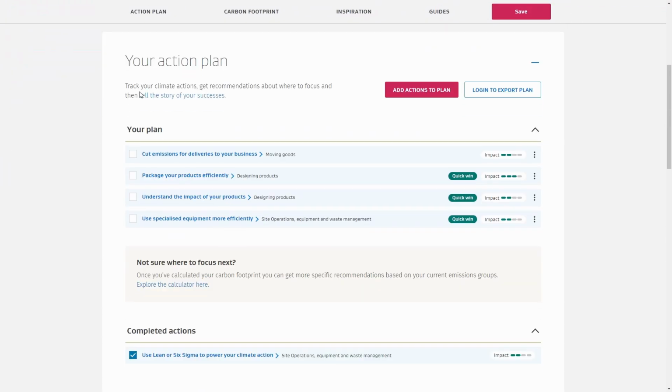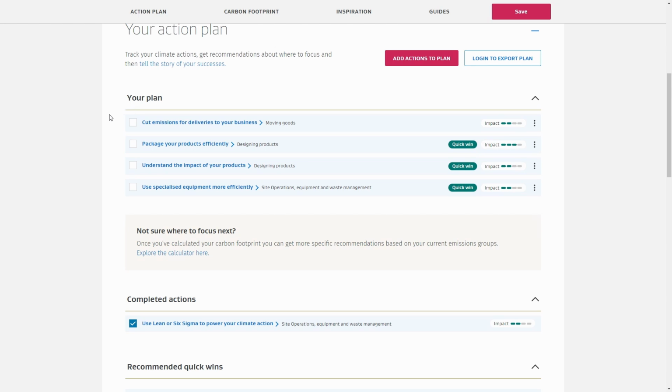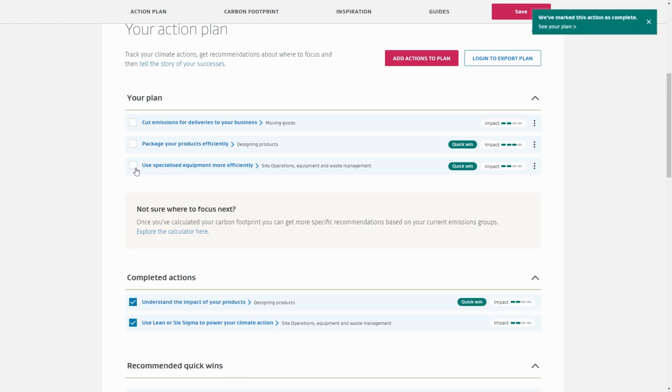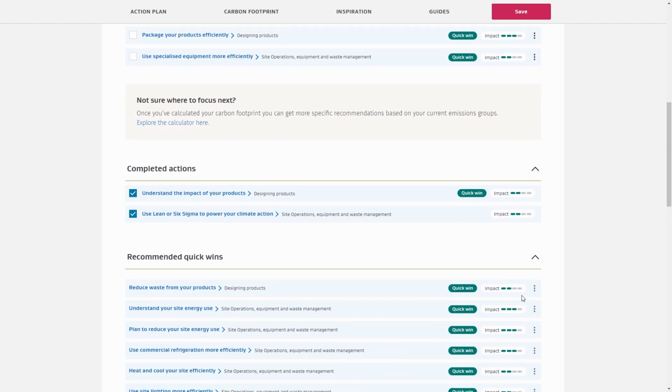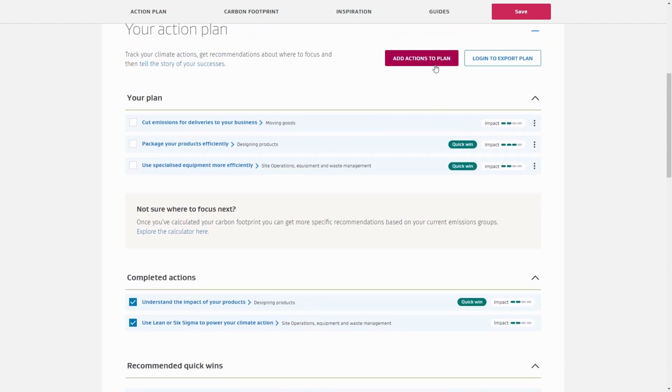This is the heart of your Climate Action Toolbox, your own tailored selection of the actions that you want to take in your business. As you complete them, you can check them off and see the progress that you've made by completing changes. You can also always add additional actions from the quick wins, or go back and browse the full set of actions to keep your plan developing over time as your business changes and as you make progress on your climate action journey.